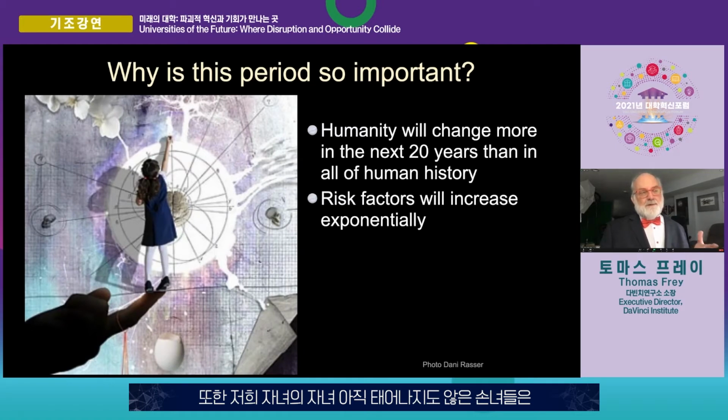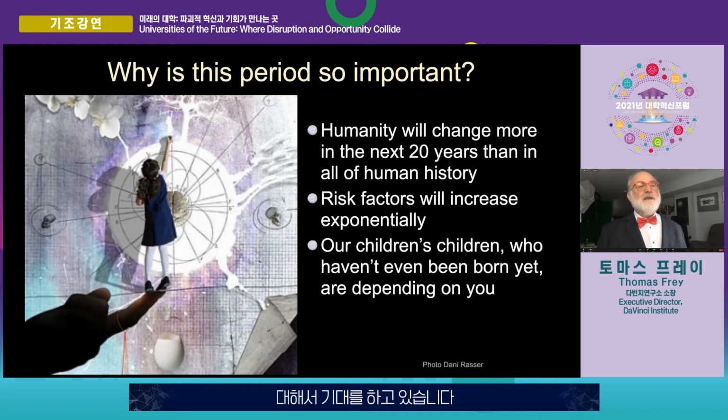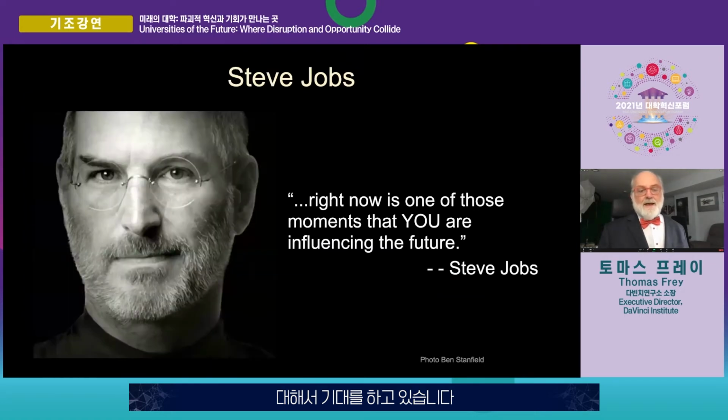We are becoming much more vulnerable at the same time. So more and more things become breakable, more and more things can go wrong. And our children's children who haven't even been born yet, they're counting on you. They're counting on the people listening to this to make great decisions. But as Steve Jobs says, right now is one of those moments when you are influencing the future.